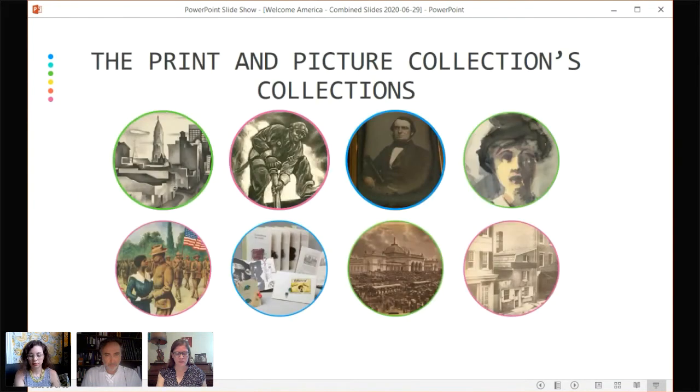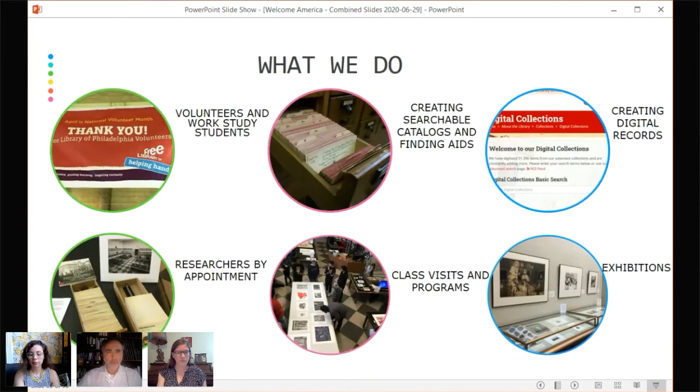The print and picture collection, which we call PICS for short, is home to a variety of collections of prints, photos, drawings, posters, artist books, and historical images of Philadelphia. PICS has a staff of 1 curator, that's me, 1 library assistant, and a handful of dedicated volunteers. We work to create tools to help you find what you're looking for.